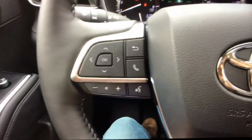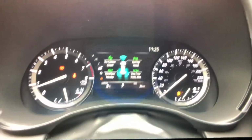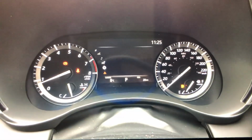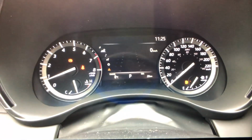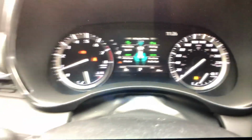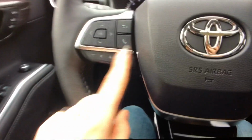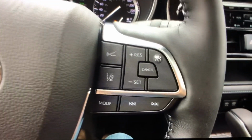As you can see on this side, we have all these arrows as well as your back button, and that is going to be for your multi-information display, which you can see right there in the center of your dash. It is a 7-inch colored multi-information display, and it is just jam-packed with tons of information. You also have your Bluetooth button here, you have your volumes down and up, and of course you have your voice recognition. On this side here, we have our cruise control settings.